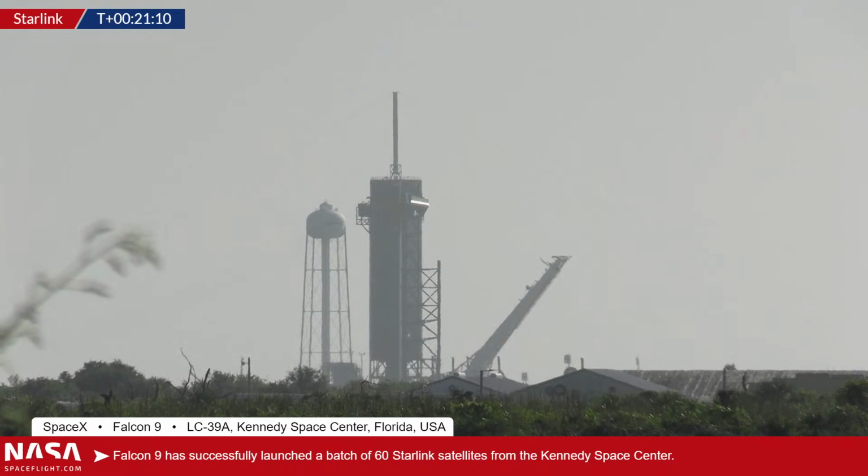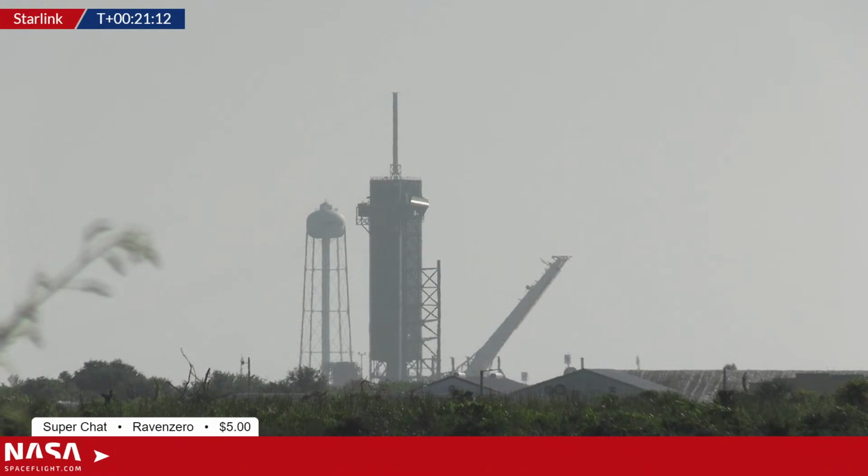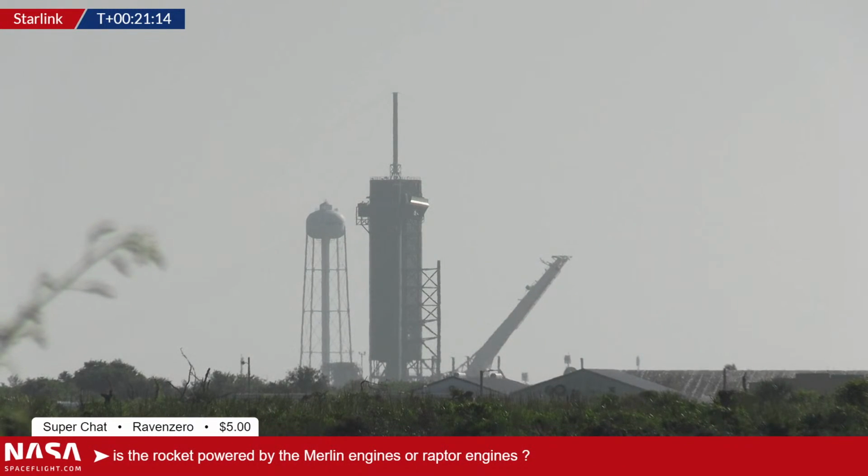And then here's another Super Chat from Raven Zero. Is the rocket powered by Merlin engines or Raptor engines? So a Falcon 9 would be the Merlin engines, correct? That is correct, yes. The Merlin engines, which burn liquid oxygen and liquid kerosene, versus the Raptors that burn methane and oxygen.